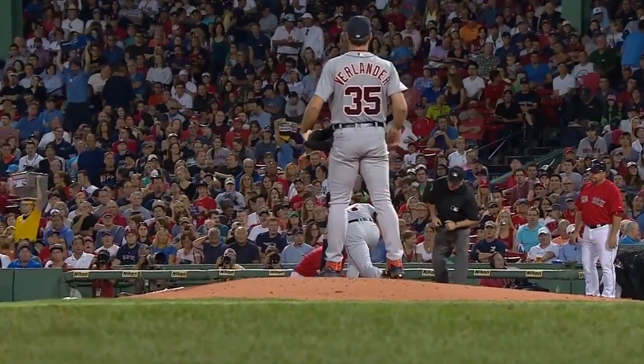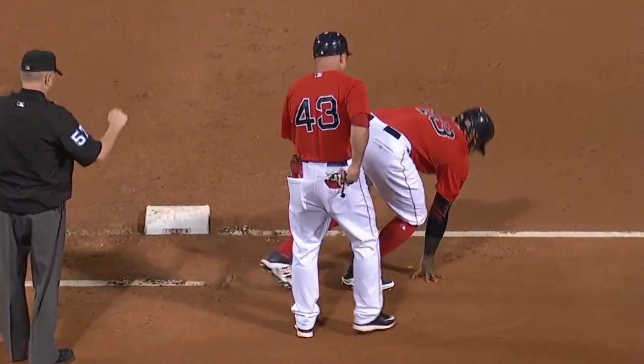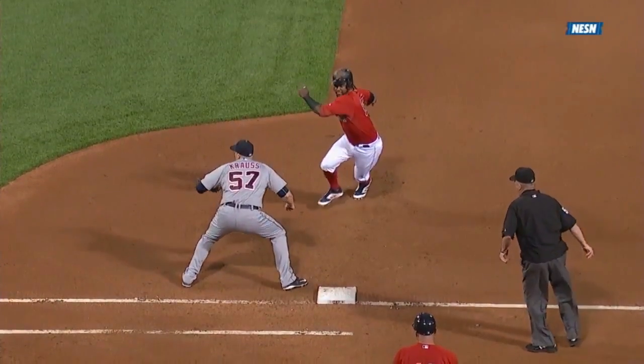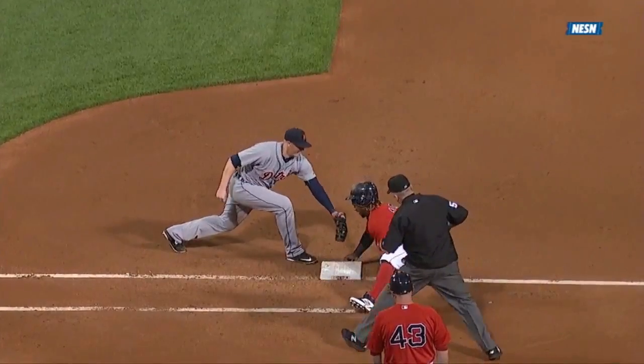Check again, and he slides off the bag and almost was out. Well, you're almost better off going in headfirst, because you go in like that, you could hurt yourself, and maybe Hanley did hurt his ankle. Slides right off the bag and grabs it with his hand.